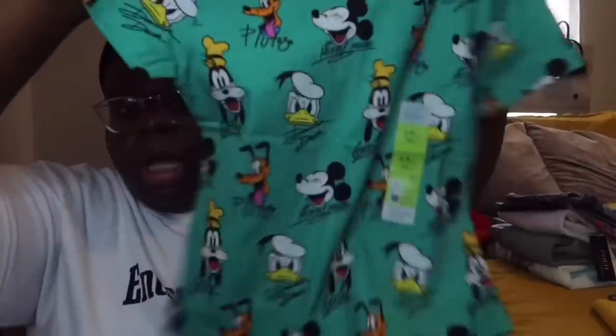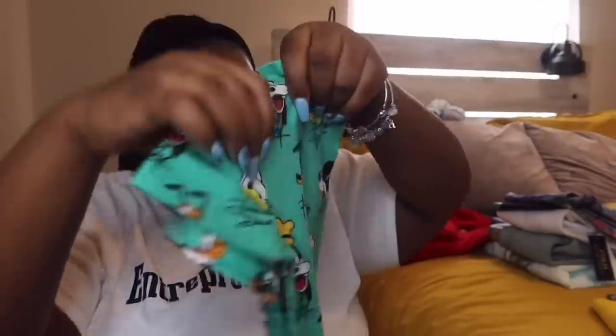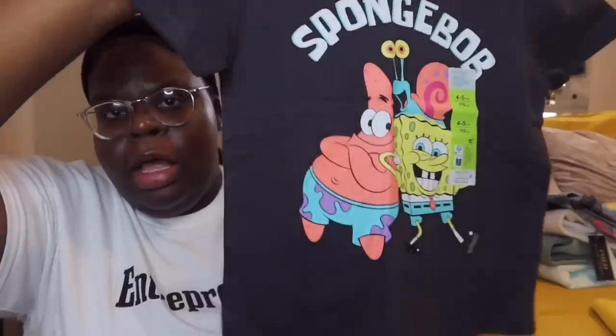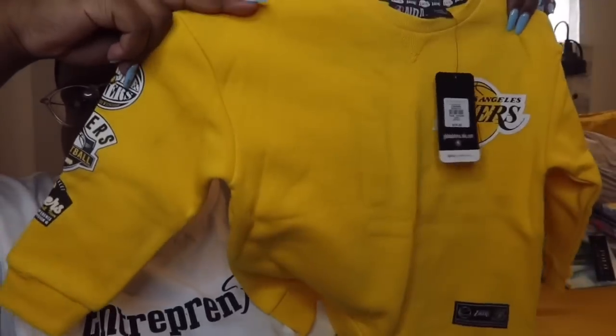I also picked him up this Disney-inspired shirt with all the little Disney characters on it, from Mickey Mouse. This was really cute and fun. I got him this little SpongeBob shirt. I thought that was so cute. This is literally me and Eli. So I love that. And then I also got him this Lakers sweater.